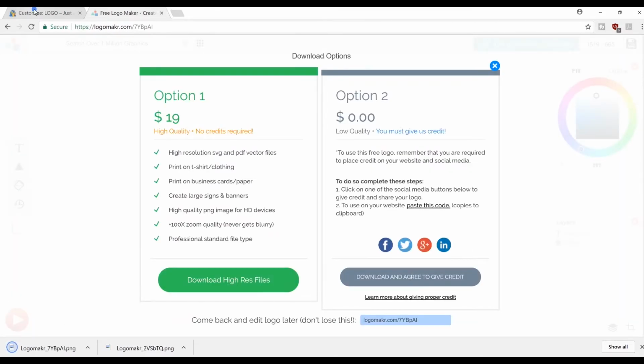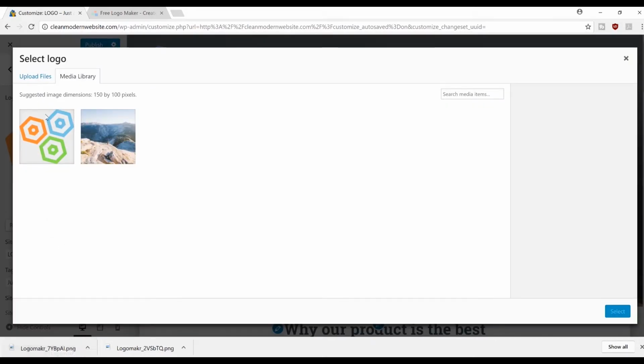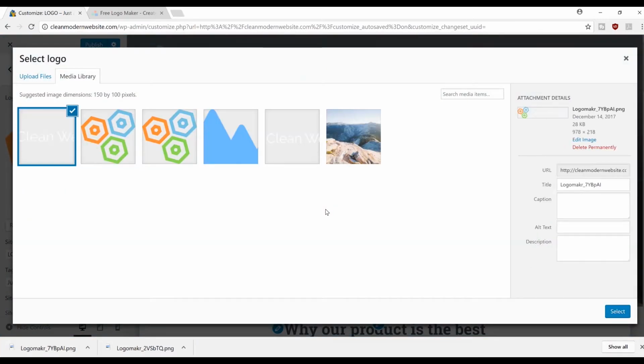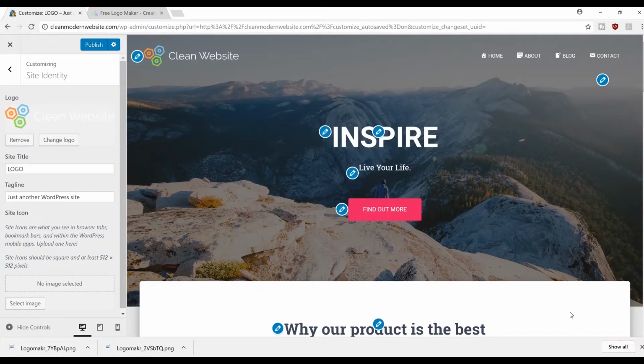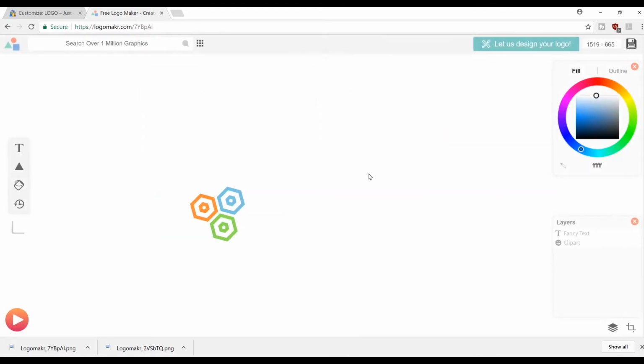So that's downloaded, and we go back here, we hit change logo and upload, select our file, and then make sure you highlight all of it and hit crop image. Now let's have a look what that looks like. Now look at that, even better. That looks really, really nice. So you can use this site to make any logo that you would like to make up.